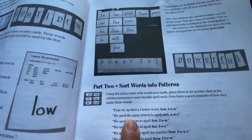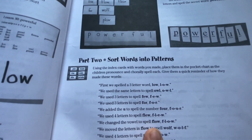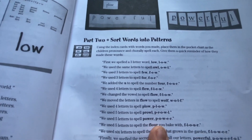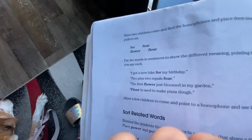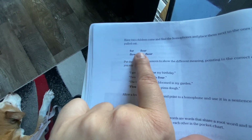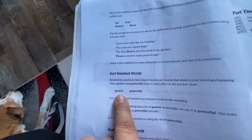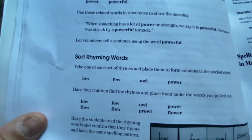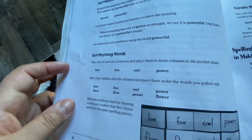Then the second part we do is we sort the words into patterns. So, for example, we start looking at the different words and how they go together, their patterns, and how they are alike. Then we start sorting into homophones, so words that sound the same but are spelled differently. And then we start sorting related words, which obviously is power and powerful. And then we start sorting rhyming words, like low and flow, few and few.